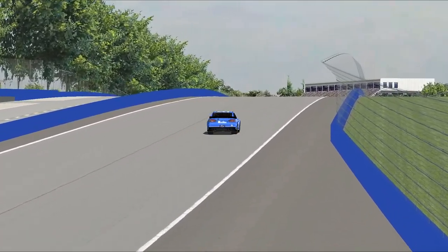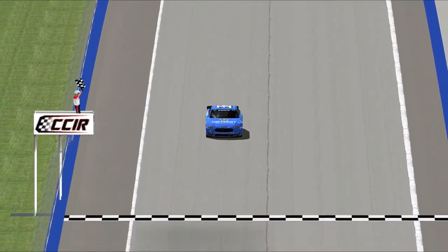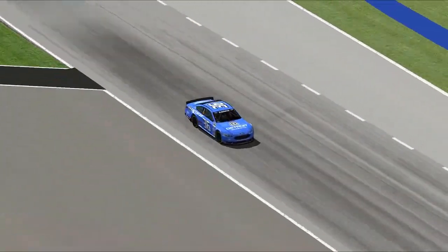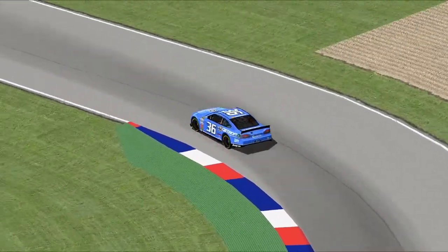Coming to the checkered flag, Jason Trost in the 36 is going to come around. He will score the win here in France in dominating fashion and gets another win for Trost Motorsports.